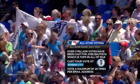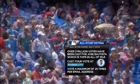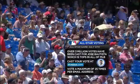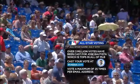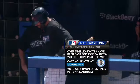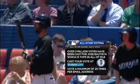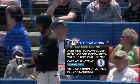Bautista thus far, which is tops in all of baseball. The 2011 MLB All-Star Game will take place on July 12th in Phoenix, Arizona. Cast your vote at BlueJays.com. Fans are reminded you can vote a maximum of 25 times per email address. Continue to vote for Jose Bautista and put him top of the list.